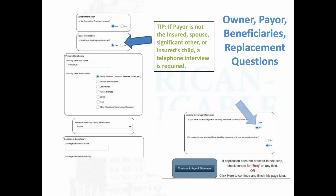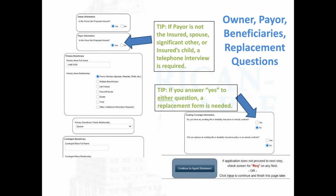And that's going to ask you for the existing coverage. Okay, so do they have existing life or disability insurance, and then will you be replacing it? Okay, if you answer yes to either question, technically a replacement form is needed. We handle all that stuff through the application for you. Okay, so you don't have to worry about that. Once you answer all these pieces right here, we're going to click on Continue to Agent Statement.